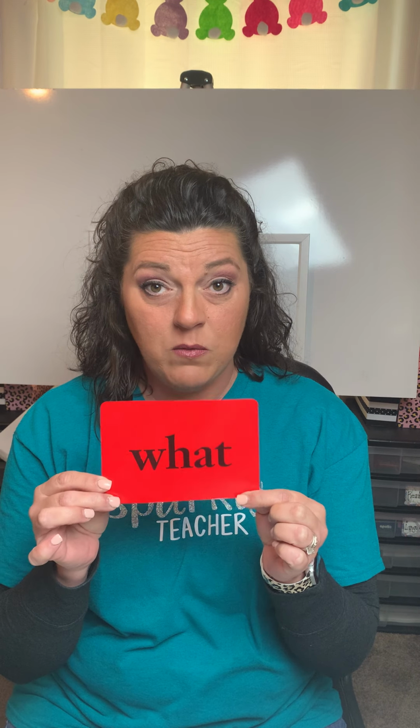All right, we are going to review a sight word card today. This sight word is what. It includes that consonant team. And the reason this is a sight word is because it doesn't follow those phonics rules, right? Because normally this is at, because it should be a closed syllable. But this is a sight word because that A says uh or what. Okay? All right.